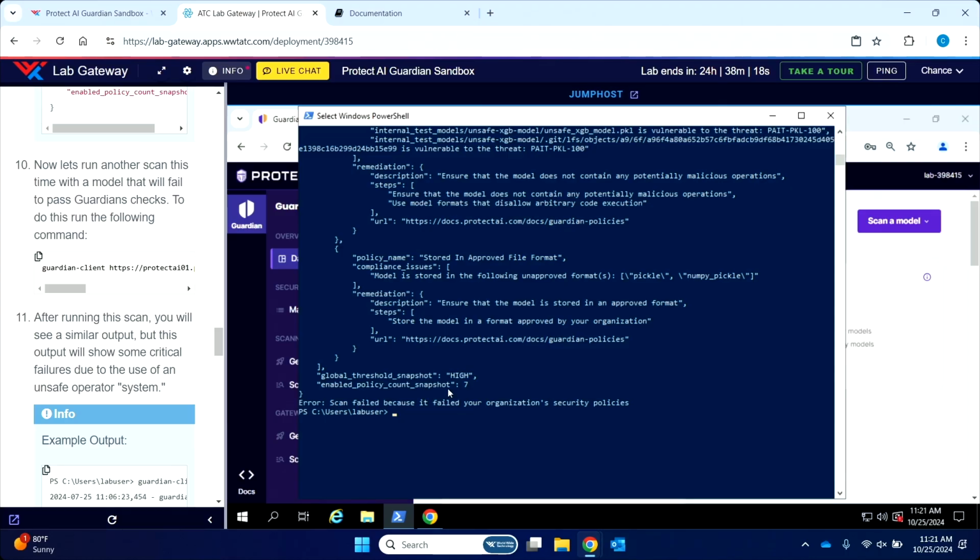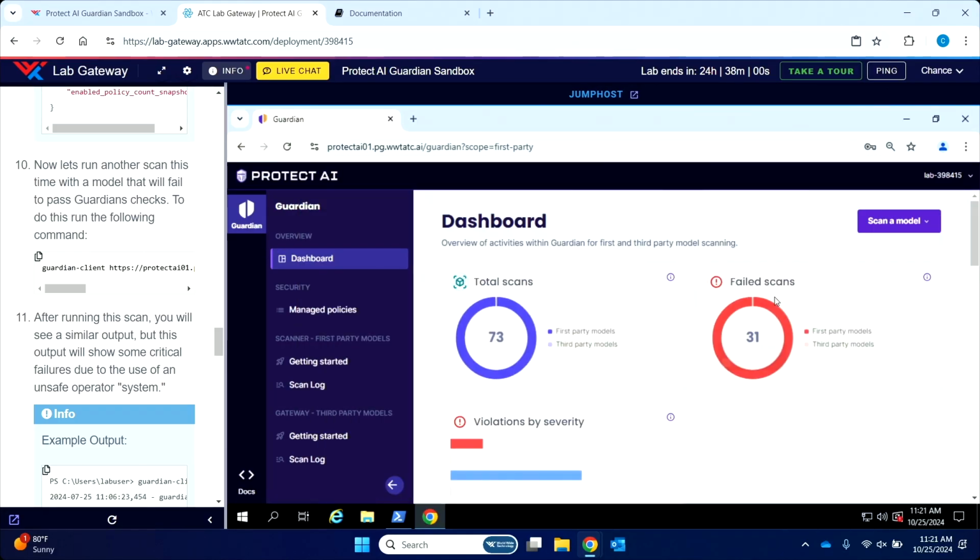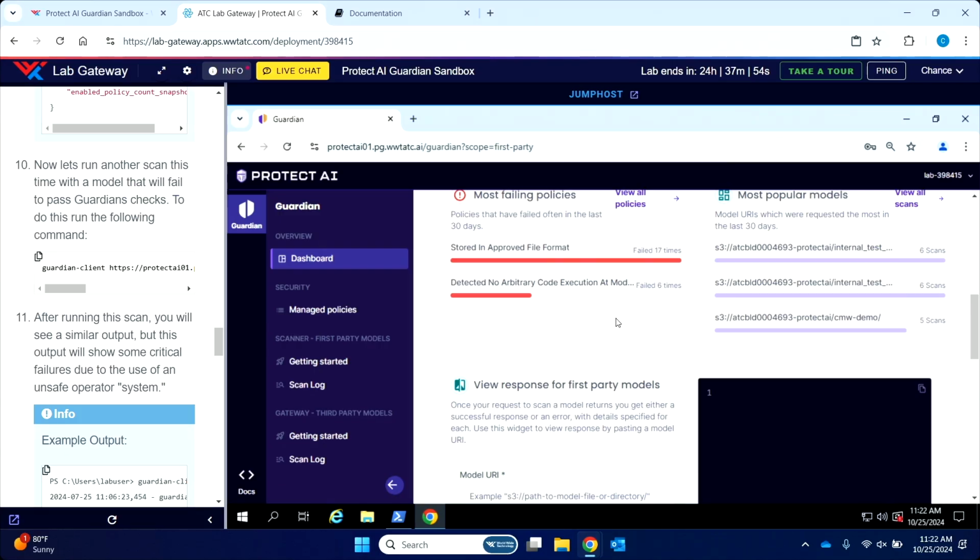And down here is where things get different. We'll see that the global threshold is high. We failed a critical severity policy, which means that the scan failed because of your organization's security policies. So that failed scan will now show up in our Guardian console as well. I believe if we click over here, we'll see that this number did go up. And we can see some of our most failing policies. Obviously, file format was one that both had, and the arbitrary code execution.